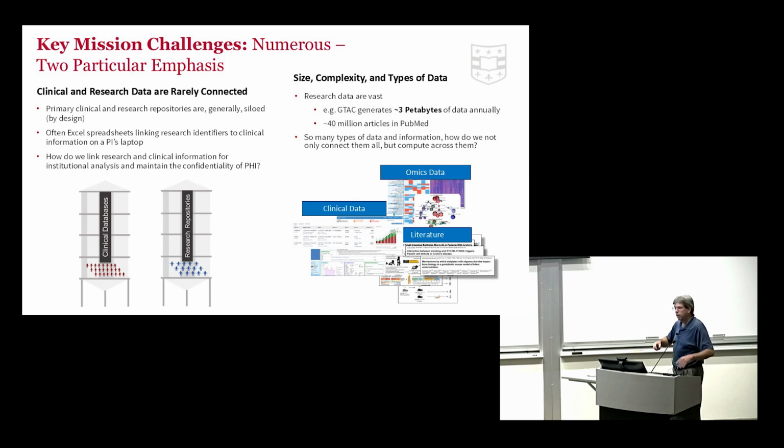Okay, so now that's logistics and kind of the overview of the center itself. What about getting into some of the details of what we're really going to do? So while there are a lot of challenges to doing what I just said, there are two in particular that are very, very substantial hurdles.